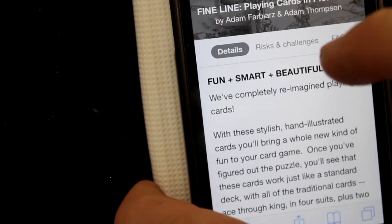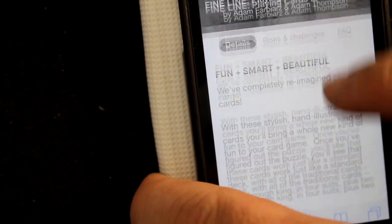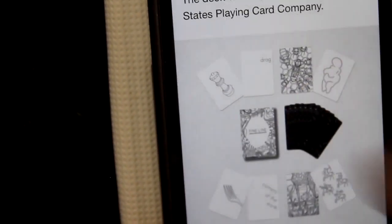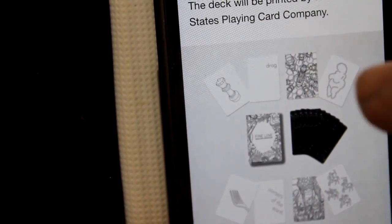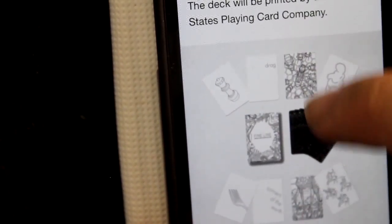Next up is the Fine Line playing cards. 330% funded with 15 days to go, I believe. And this is what you get. Every card in this deck is completely custom and unique. The back design is a little bit dark, a little bit hard to see in this picture. They haven't given us any really good clear pictures of the back design, but there's not much going on. There are no pips or numbers or letters on any of the faces, as you can see.